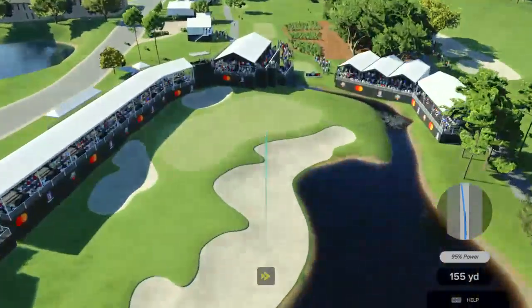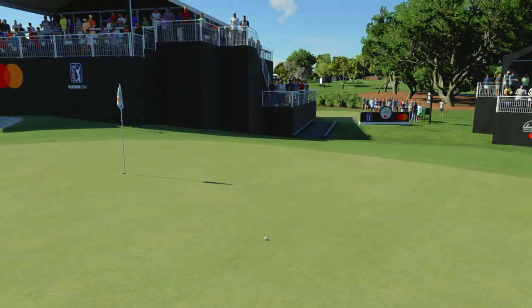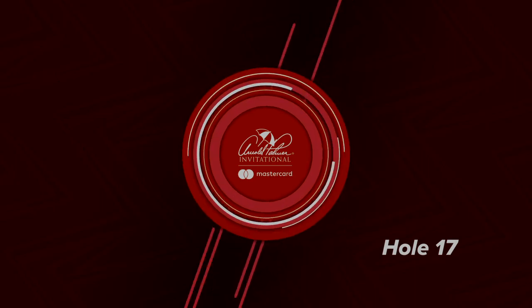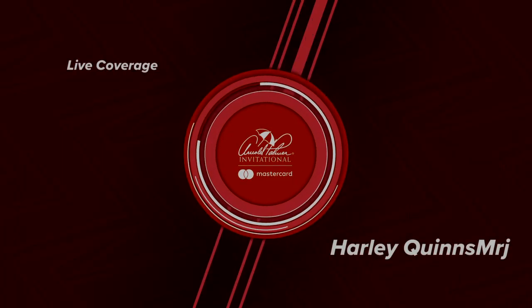Going with the 5-wood. Well, that's right out of the top drawer. A great shot from our leader. It's amazing to see how good this player is in full flow. Let's catch up with the current proceedings.